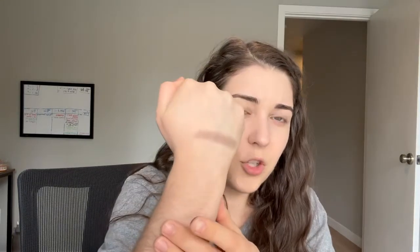Which is like a purple bronze. It's kind of satiny, which I really like. The next color is going to be number 58, which is the color Lion in the Pacifica palette. Okay, this is the shade Lion.